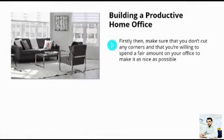Firstly then, make sure that you don't cut any corners and that you're willing to spend a fair amount on your office to make it as nice as possible. The first place to invest this money is in a new desk, and this will have the biggest impact on your work. The desk should fit with the decor of the room, but at the same time, make you feel professional and be something you want to show off.